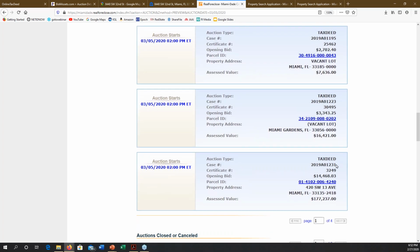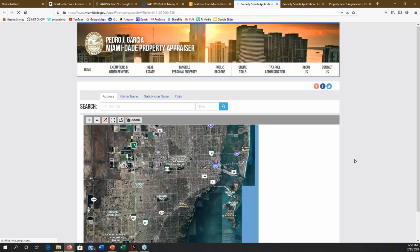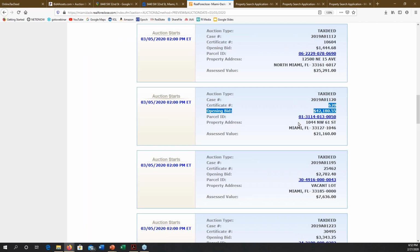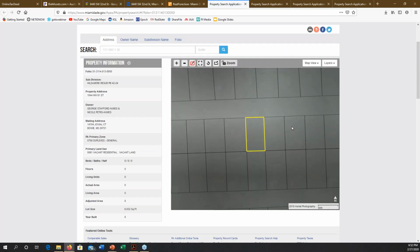Well, you know what, I wouldn't be surprised if that was a condemned property. It had to have had a lot more value at one point to have that much in property taxes, because they can only do 7 years, otherwise it's going to drop off. So it had to have a high value. Let's see what it is. Let's click on it here and find out.